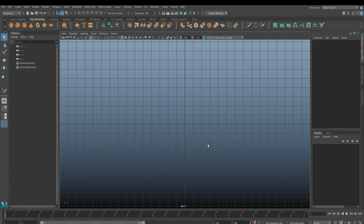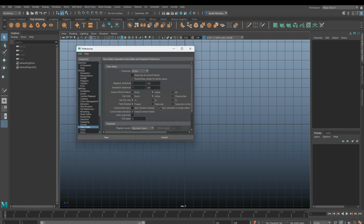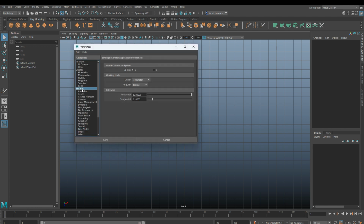Now we wanna make sure we're working in real world scale because we're gonna be 3D printing. So we're gonna go over here with the running man and the gear icon, go to settings, and then I'm gonna be working in millimeters here today.